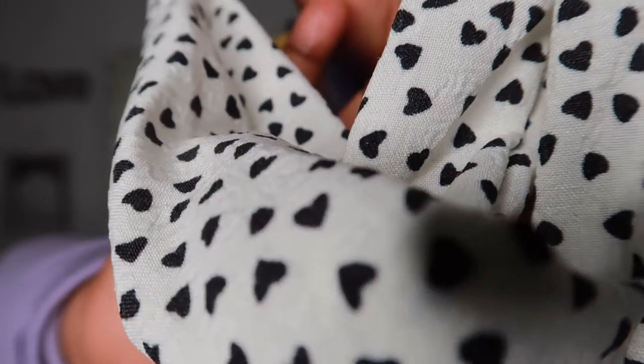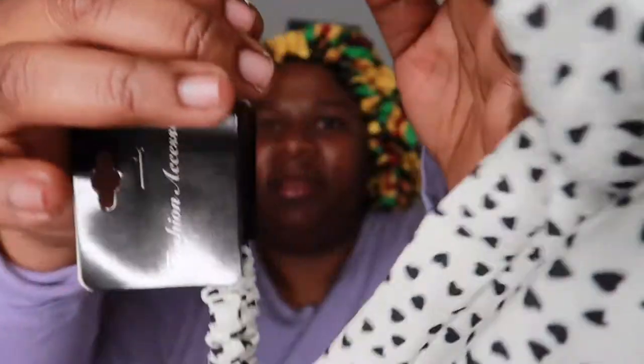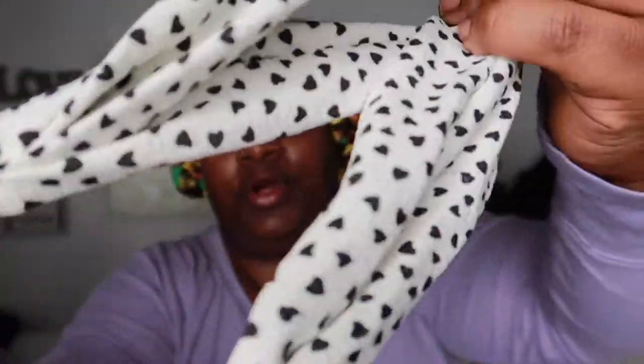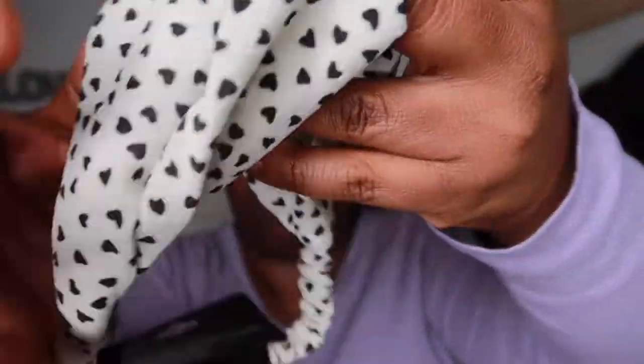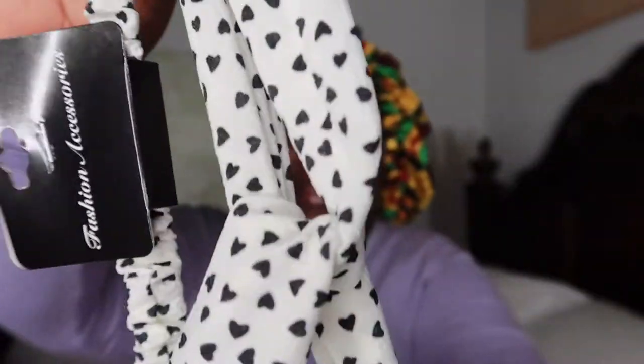This is a cute little headband. I couldn't resist this, guys, because it is pretty. It's my favorite shape on it, which is heart. And you know this would be so pretty to wear when I do my little simple ear styles, as I'm a natural girl. So this I couldn't resist.